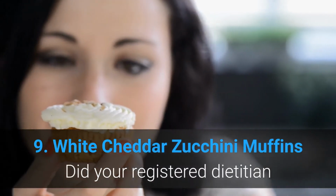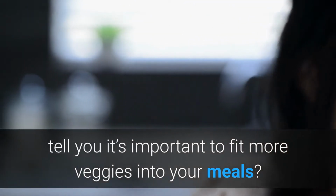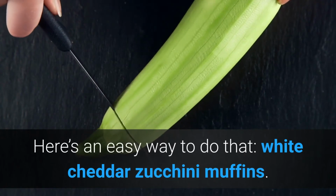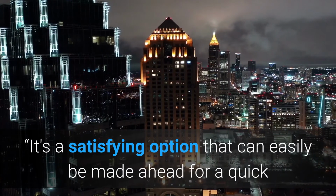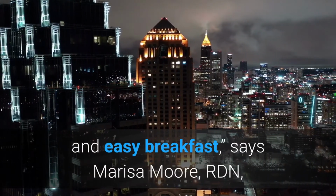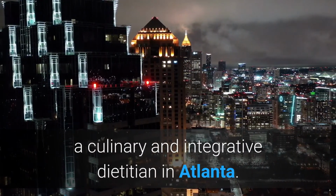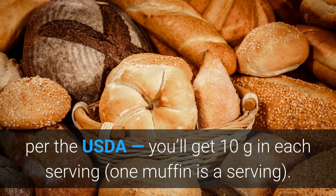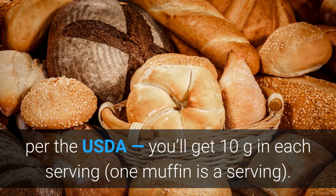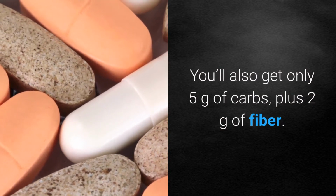9. White cheddar zucchini muffins. Did your registered dietitian tell you it's important to fit more veggies into your meals? Here's an easy way to do that. White cheddar zucchini muffins. It's a satisfying option that can easily be made ahead for a quick and easy breakfast, says Marissa Moore, RDN, a culinary and integrative dietitian in Atlanta. Another perk. They're made with almond flour, which helps pump up the protein. Per the USDA, you'll get 10 grams in each serving, 1 muffin as a serving. You'll also get only 5 grams of carbs, plus 2 grams of fiber.